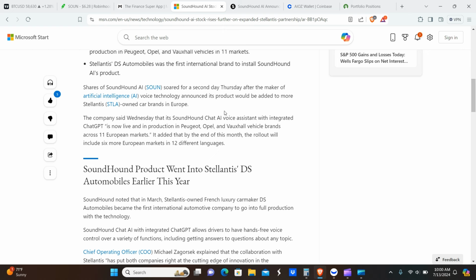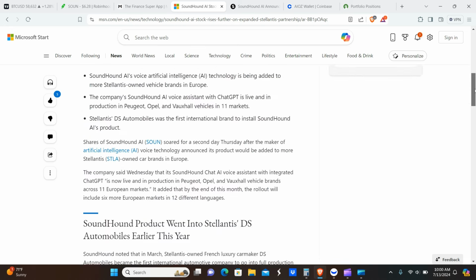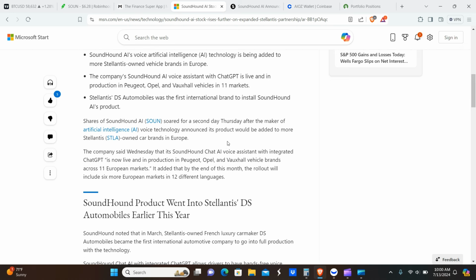So I'm just going to scroll down here and basically read you guys this quote here. It says the company said that its SoundHound Chat AI voice assistant with integrated ChatGPT is now live in production, and basically what we already went over, across 11 European markets. It added that by the end of this month, by the end of July, which I'm presuming is the month that they're talking about here. Yeah, it was just posted 2 days ago. So presumably that's by the end of this month. It said the rollout will include 6 more European markets in 12 different languages. So in my mind, that makes SoundHound a buy.